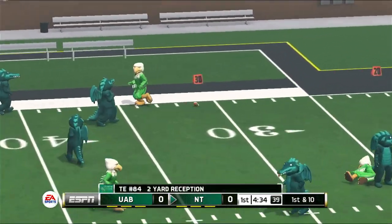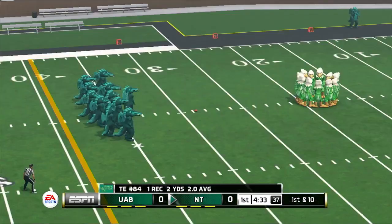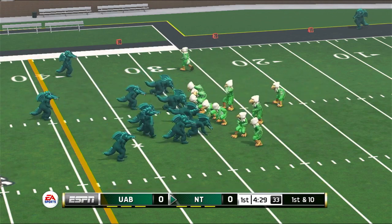He's out of bounds at the 29. So they throw it to the big guy, and they'll move the chains. First down. Well, they got to him in a hurry, but it was just a little bit too late. That's a nice first down pass.